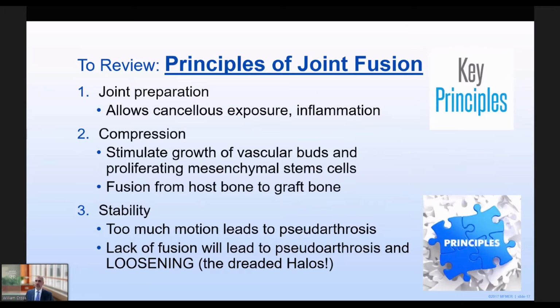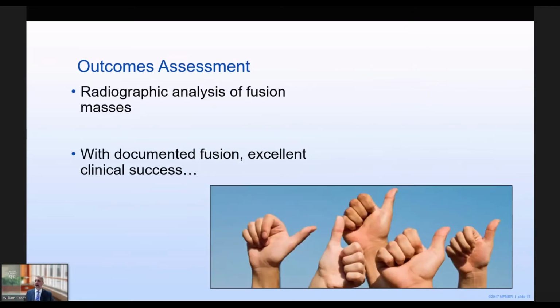So this is coming from the orthopedic surgeon perspective, the principles of fusion, which everybody should be familiar with if they're practicing orthopedics: joint preparation, compression, and then stability. If there's too much motion, you get a pseudoarthrosis. And I think a lot of us dread that word, pseudoarthrosis, especially those of us that engage in spine surgery. And then you get that halo effect, whether it's in the S1 pedicle screws or wherever else.